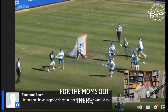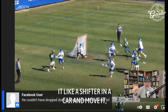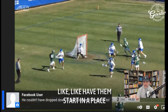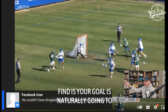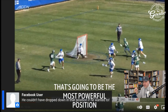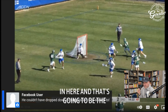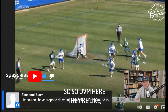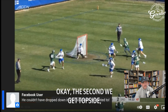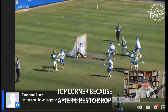For the dads out there, for the moms out there, take your goalie, have them grab their stick like a shifter in a car, start in a place and say, all right, I'm going to move you. What you'll find is your goalie is naturally going to bring their hand in here. That's going to be their most powerful position, not out here, right? That's just dumb. From that power is where you're going to have speed as well. So UVM here, they're like, okay, the second we get top side, we're going to go top shelf. We're just going to try to stick it top corner because Adler likes to drop to his knee, right?